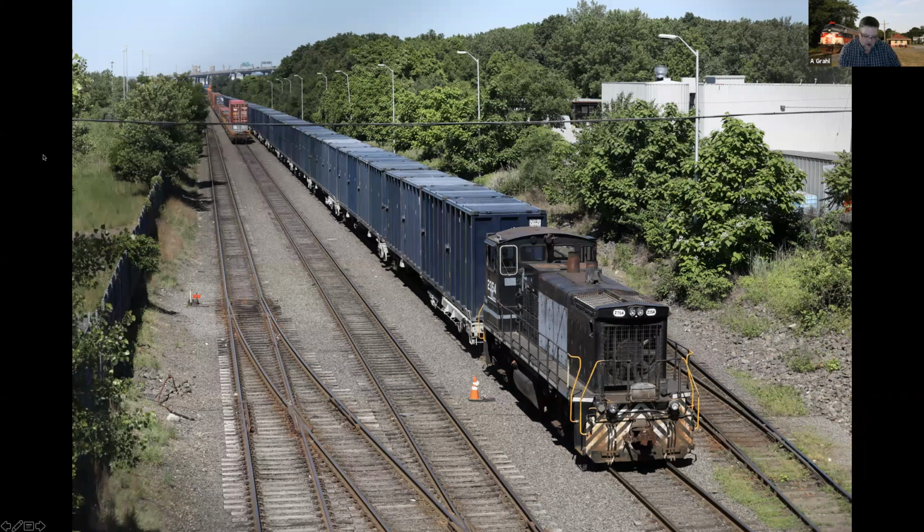This is Arlington Yard on Staten Island. This line switches both Arlington Yard and the Howland Hook Marine Terminal. They have a couple of different engines, but this seems to be running every time I come out here.